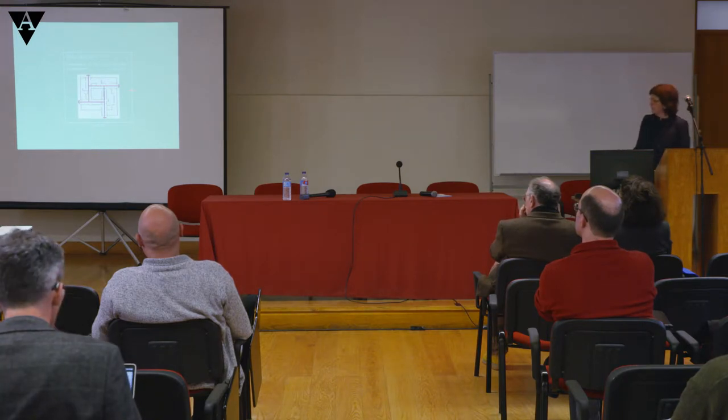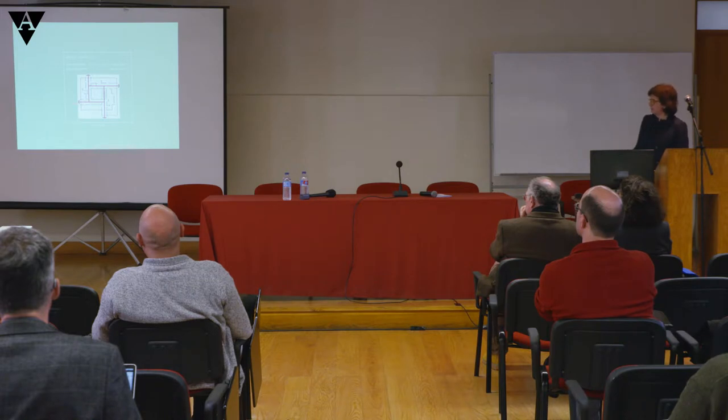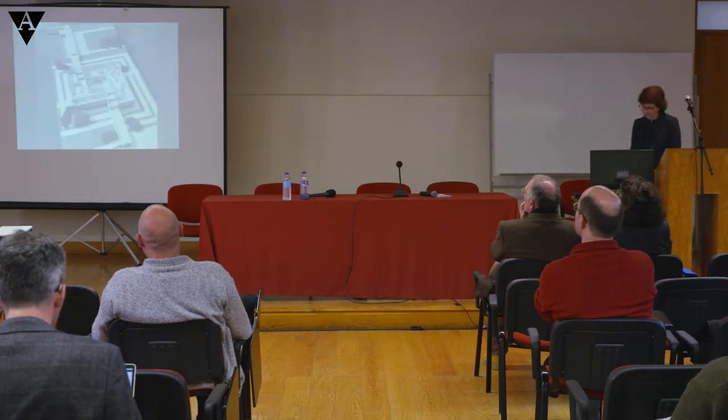So the museum is a combination of a spiral that goes around here with a swastika. That's what much of the literature says. We have these four axes, and from those axes, you can look out or you can break through the spiral. That's the geometry of the building.